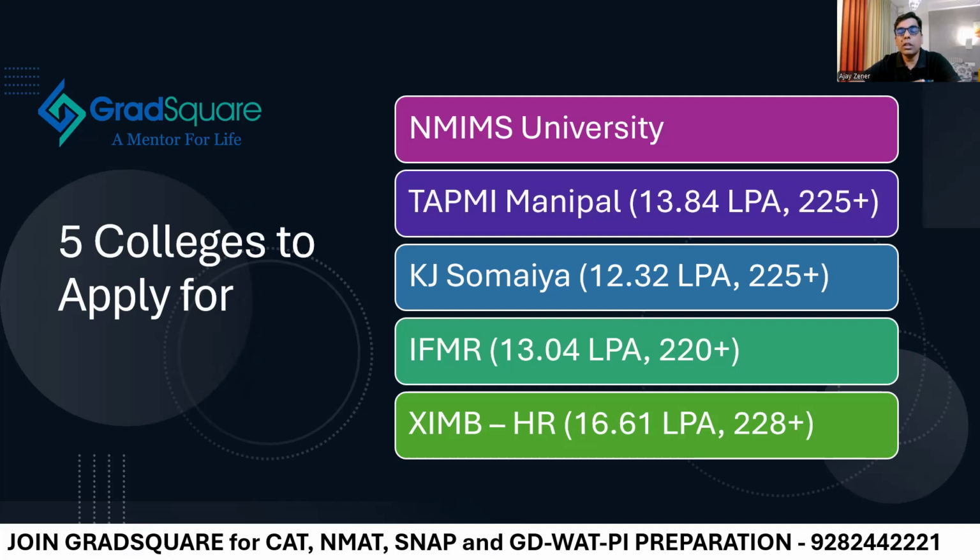The cutoff goes at 228 plus for this program, but their average salary is around 16.61. That was the average salary last year. It was one among the top 5 HR colleges in the country, and it's a pretty good school to be in. So NMAT score is applicable for applying to XIMB's HR program. Okay. So these are the 5 free colleges that I'll urge you to apply to if you're planning to write your NMAT well and you feel that you can get a score of about 225 plus.